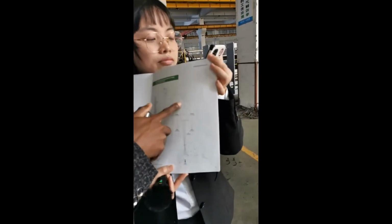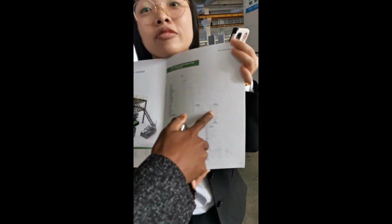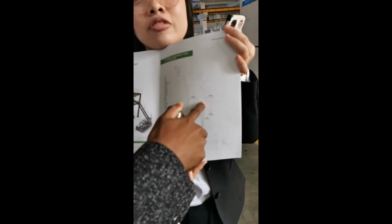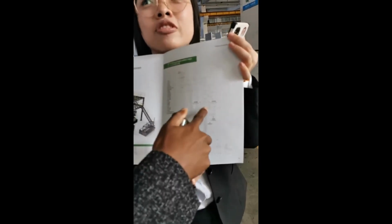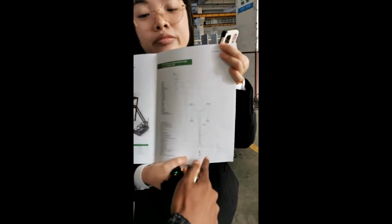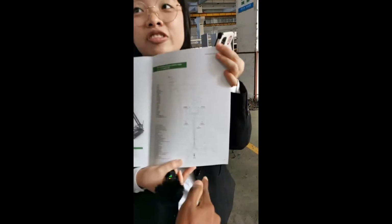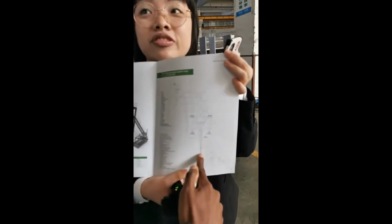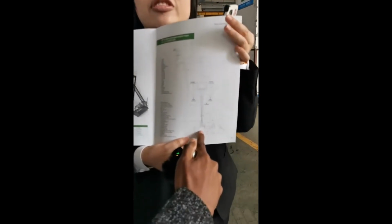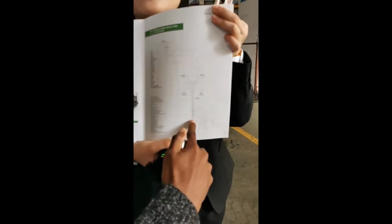Then after that, it moves to the spinning box. Here in the spinning box, the PP raw material is turned into filaments, which are cooled down and stretched. As you can see, these are the thin lines of the PP raw material, the filament. After the filament comes down here, it goes straight to the web former.